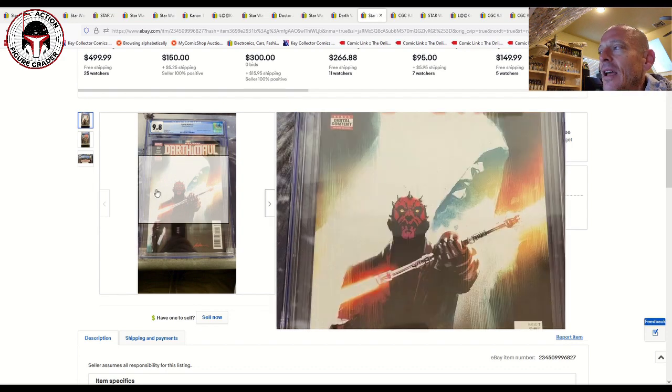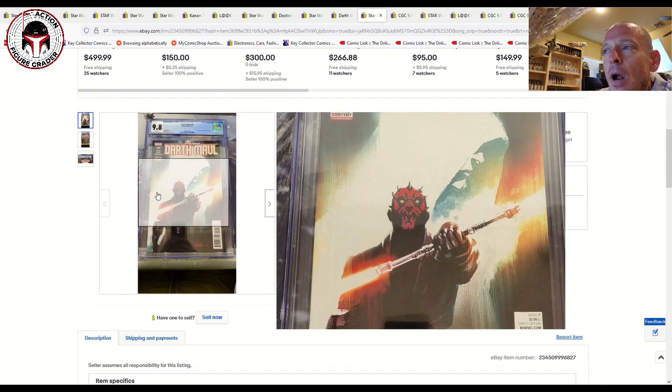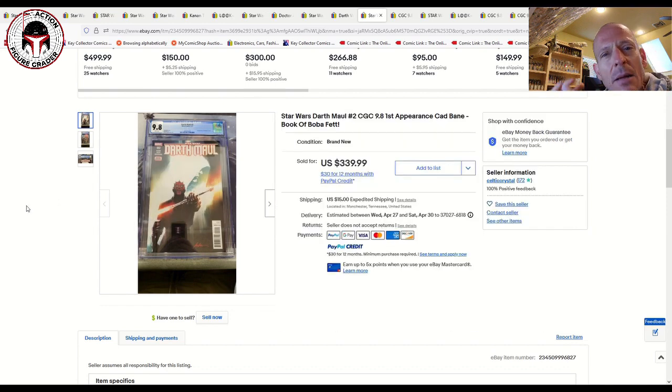But let's face it, look at that face paint. You can easily get somebody who's a really good martial artist, who you can paint up and make him look like Ray Park. And I think that Darth Maul is probably not done, especially with all the crime syndicate stuff that's going on in the Crimson Reign comic book series.